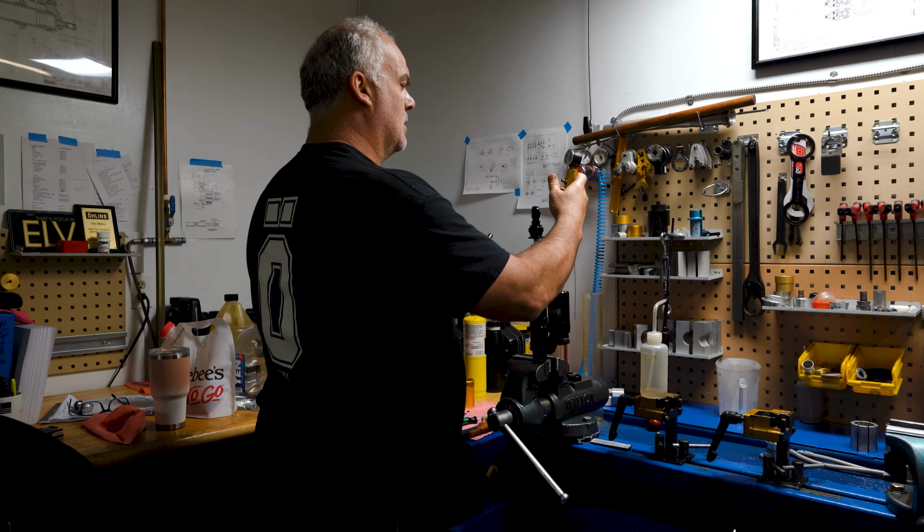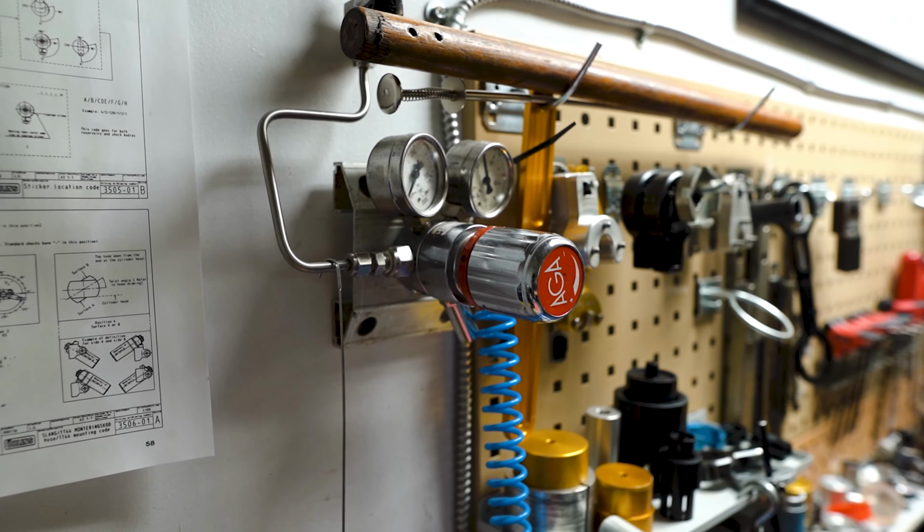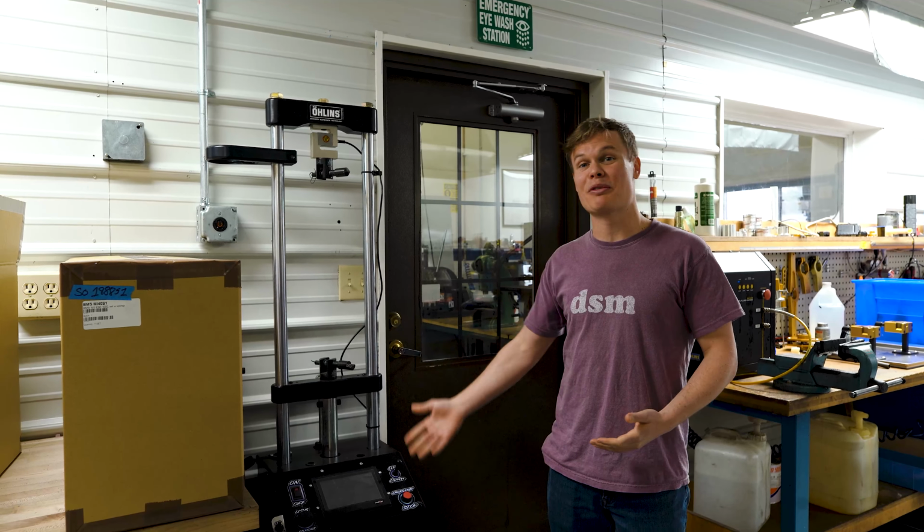Over at this station is where they fill their suspension up with nitrogen, as well as make sure that it has the proper levels. And nitrogen plays a critical role in suspension because not only does it prevent cavitation, but that gas chamber allows some room for the oil to travel under compression and some room for it to expand during high heat environments.